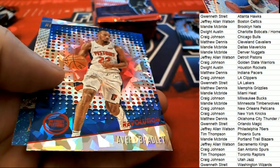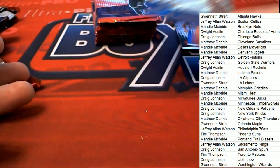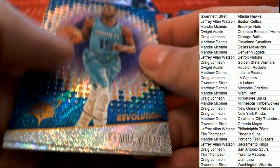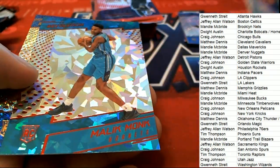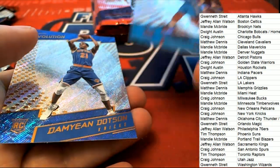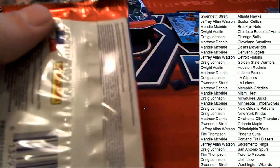There's a James Harden, and look at that, Avery Bradley. For the Pistons, Chinese New Year. Nice rookie card there for the 76ers owner. Awesome rookie to get. Fultz rookie. Comes out of Revolution. Ho! Nice Fultz rookie. Here is a Malik Monk rookie card. Oh, nice one, Hornets. Malik Monk. Pretty cool stuff popping out.